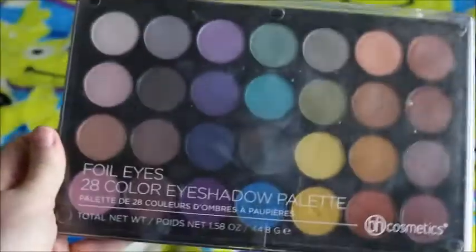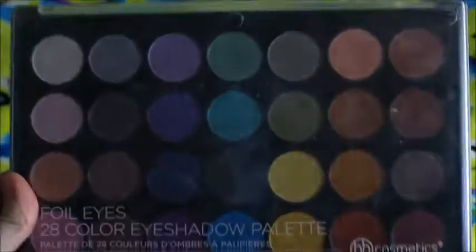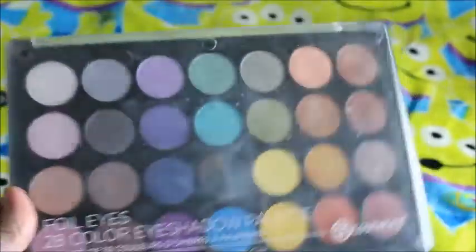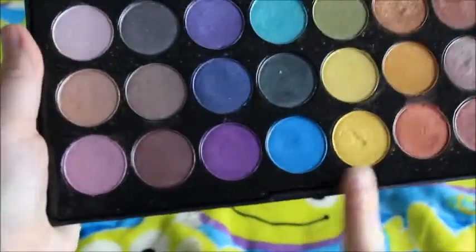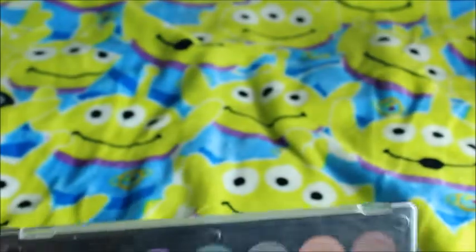And next I have, which is kind of new to my collection, the BH Cosmetics Foil Eyes 28 colour eyeshadow palette, which I got from Beauty Bay, I believe. And I love this palette, and it's made me get into bright eyeshadows so much more, and especially these 3 shades here are absolutely amazing, and they're all so pigmented and just beautiful, and oh my god, I love them. So I'm definitely keeping this one.